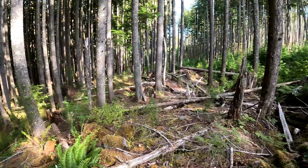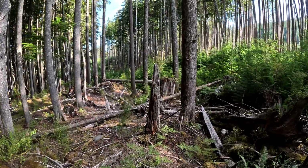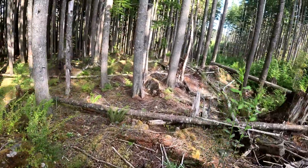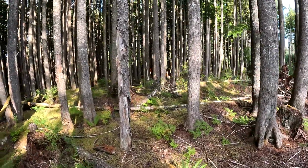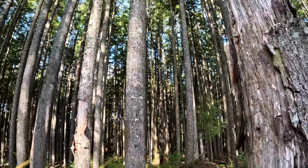In we go. Wherever there's an opening like this to a clear cut or the road, the forest edge and the moss will often dry out quite a bit more. So you see it's more of a pale yellow here. As we get further in, it'll be healthier. We'll have a lot more moisture because of the canopy closure.